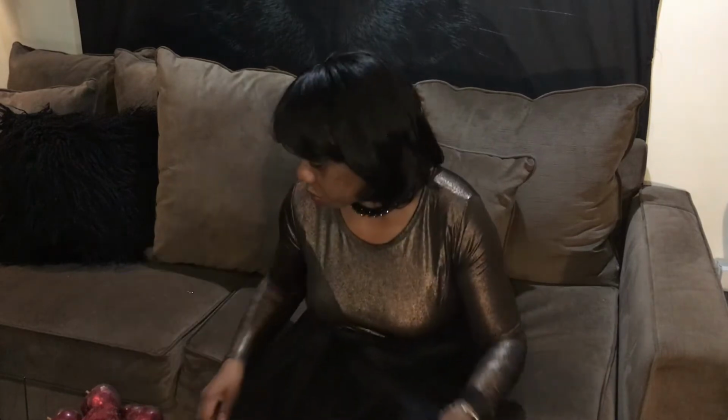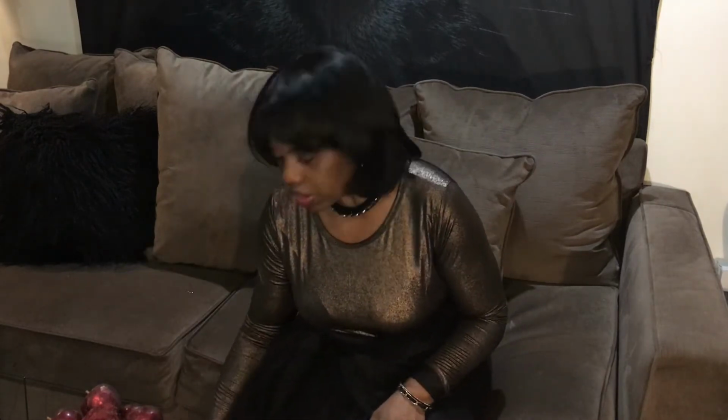One set of ornaments, and how pretty are they? Very glamorous, red and gold glitter ornaments. And next I will show you what I purchased from Ross. Only a few items.